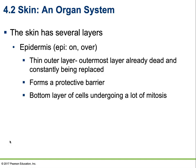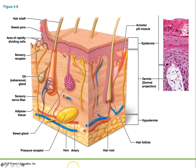The cells are going to receive their nourishment from the dermis, but as they die, they're going to be moving towards the surface. So that bottom layer of cells is going to be undergoing a lot of mitosis to push those new cells up towards the surface. Some of the protective properties come from keratin, which is going to be found heavily in this particular layer.